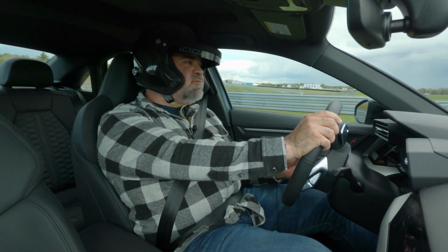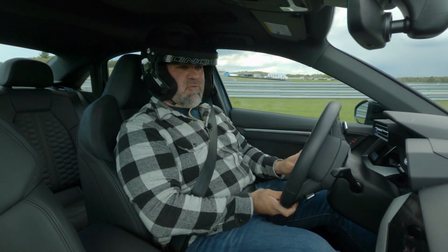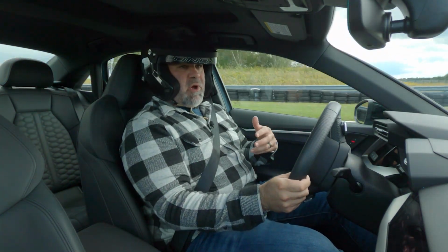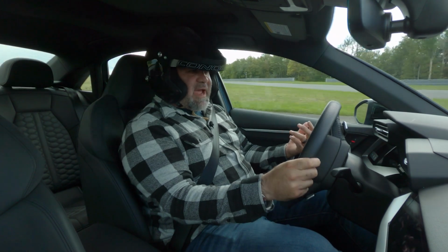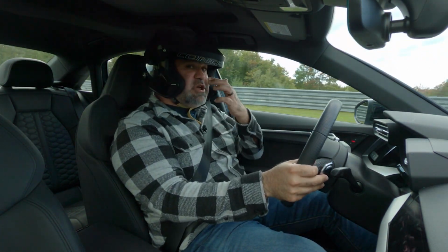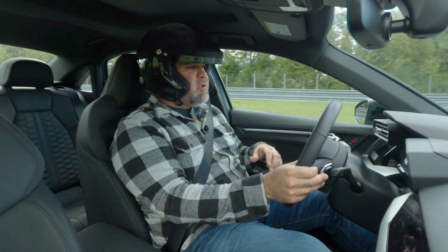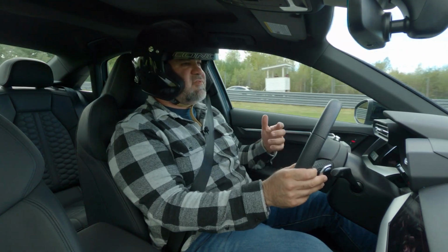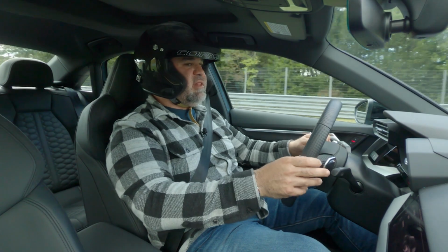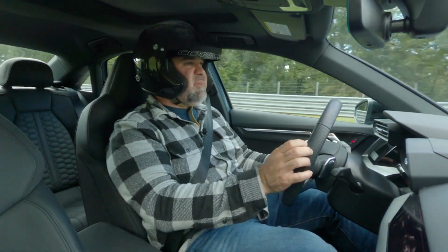I mean, for all intents and purposes, it is no less practical than a regular Audi A3. Daily driver, commuter, road trip, and then track day, runway racing. I mean, this is a legitimate 180 mile an hour car. This is a really, really fast car. I think they've done a very nice job with this car. I like the dynamics of it. I like the overall design aesthetic. I like the choices they've made.